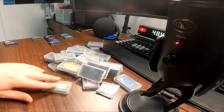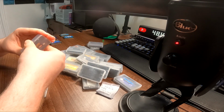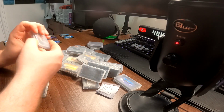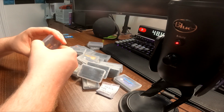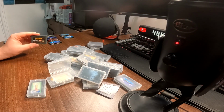Okay, this game I've never played, actually. This is one of the games where I'm like, this is why I wanted to organise my game collection, because I'd completely forgotten I even owned this game. This one I bought with an AGS 101, not the one I showed you. I bought a chewed up AGS 101 when I was a student.